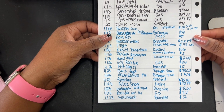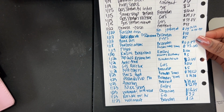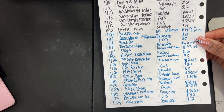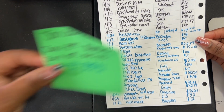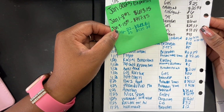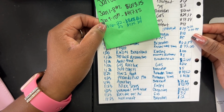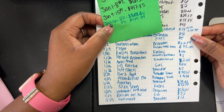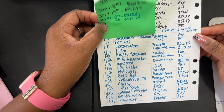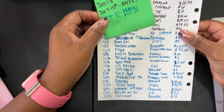So this is everything that we spent from January 16th through the 23rd. And unfortunately, we are not doing good with this. So after I tallied all of these transactions up, it came up to $575.79, which, again, I'm annoyed and frustrated because I don't want to be spending this much money. So now that my mom and my sister are actually leaving today, the day that I'm recording this video, I don't have anything else that I need to spend money on.